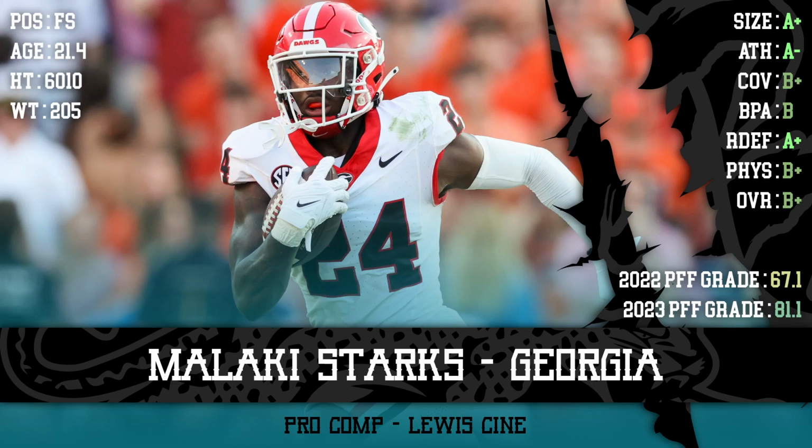And then as far as his instincts, you saw flashes on film very clearly. But when I watched him, there were also some plays that really just raised questions for me, where I wondered why he came to the decision that he made. And so when I watch him this year, it's something I'm going to be checking very closely. And if you see sound play from him and he's making the right decisions on the field, he's going to be one of these guys who could be close to perfect, because everything's there to work with for Malaki Starks.